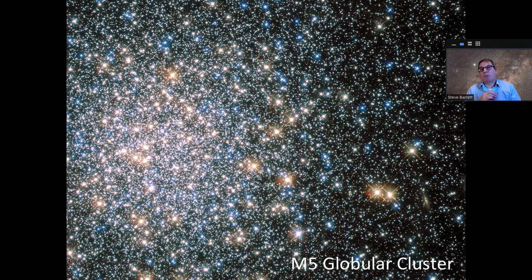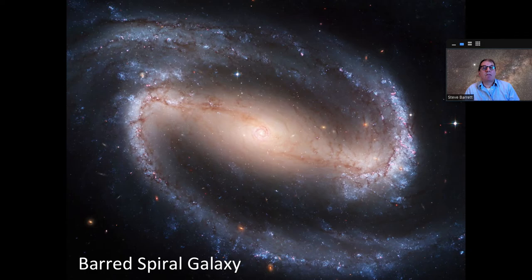Here we see part of a globular cluster, and one of the things that Hubble is able to do that some telescopes fail to do is to resolve stars all the way into the core of the cluster. In many cases, telescopes have been able to study globular clusters only by looking at the stars away from the centre, because the stars are so heavily packed, so densely concentrated in the core of a globular cluster that they often overlap. Whereas the Hubble has the spatial resolution to be able to resolve individual stars even down into the core of a globular cluster.